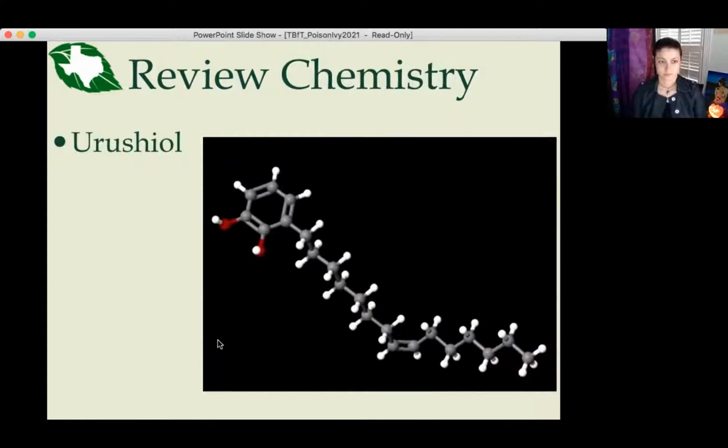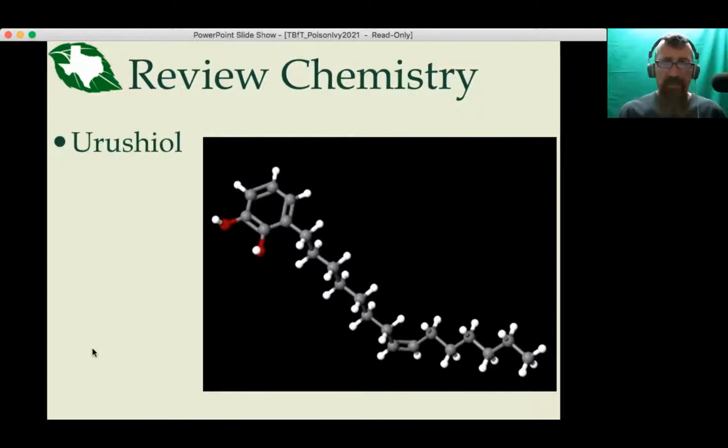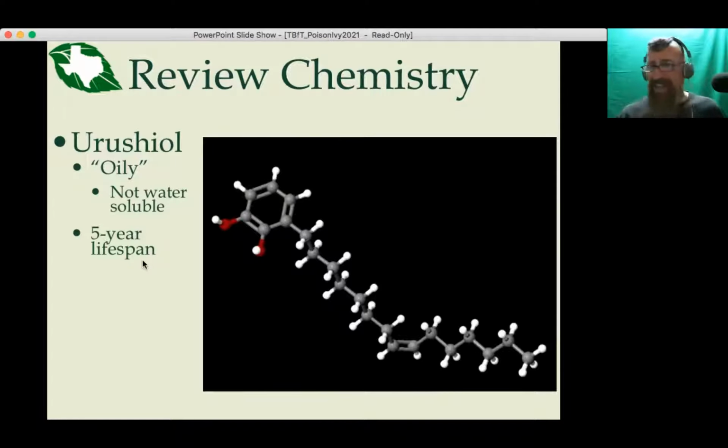Okay. So the chemistry of the urushiol, and what this does, this long, greasy, oily molecule, it slides into your body through the hair follicles, the sweat glands, and any sort of open wounds, and starts wrapping around the proteins inside your body. Like I said, oily, not soluble in water, 5-year lifespan. I guess those are the key things there that I should be mentioning. And then it only takes 1 nanogram to actually trigger a reaction, which is an extremely small amount.